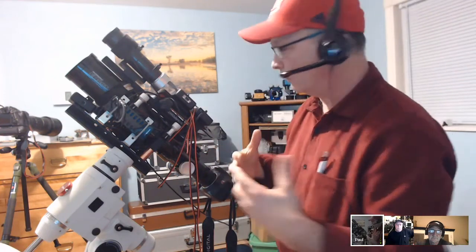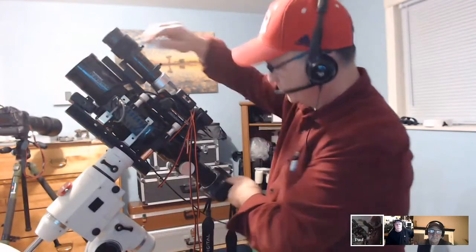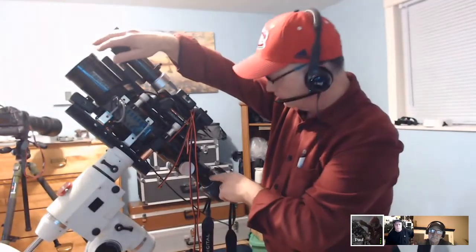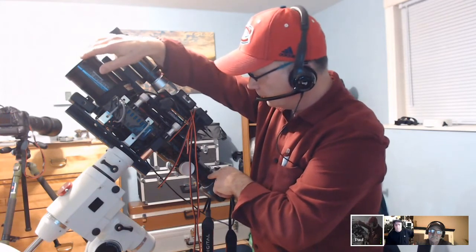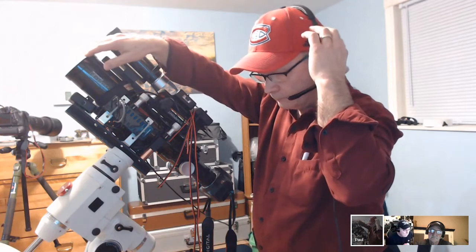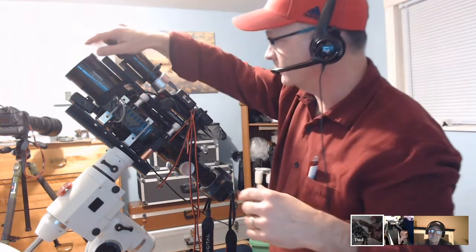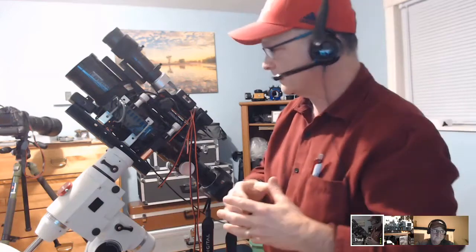The heart of the whole thing is this little telescope right here, and it's an Orion 80 millimeter triplet, and it's got a native focal length of, I think it's 480 millimeters. Yeah, 480 millimeters is what this one is. So it's a pretty short focal length to begin with, so I can get some really wide stuff.